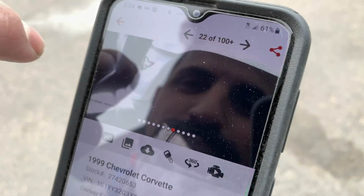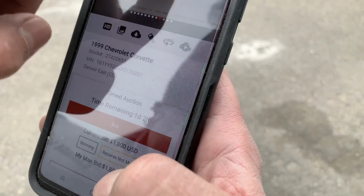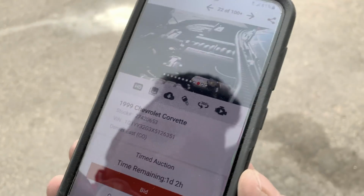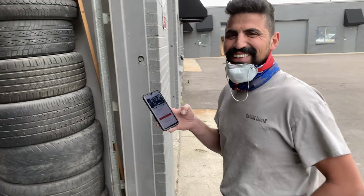87,000 miles. Automatic. And we are winning, yes. What is our current bid? It's $1,800. That's the minimum to get into the auction. So we put the bare minimum just to be in the auction, but we are winning right now. Okay, we'll find out. We'll tell you guys later. Yes. But yay, good times.